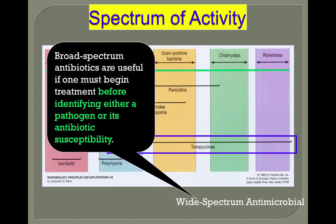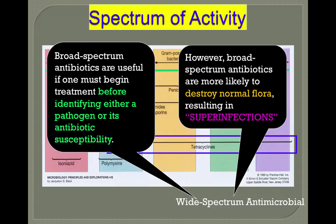Good. So the thing that we have to remember is that a broad spectrum antibiotic is useful if one must begin treatment before identifying either a pathogen or its antibiotic susceptibility. So we have to be careful with that because they can be a little bit toxic. However, broad spectrum antibiotics are more likely to destroy the normal flora, resulting in what we know as a superinfection. That's what it's termed.